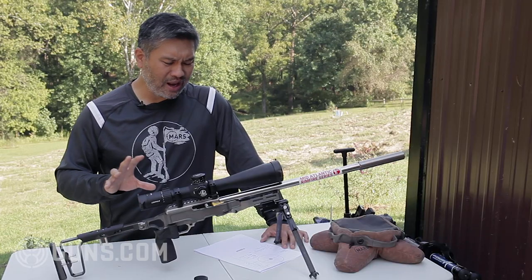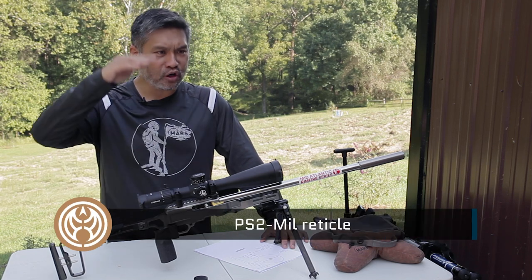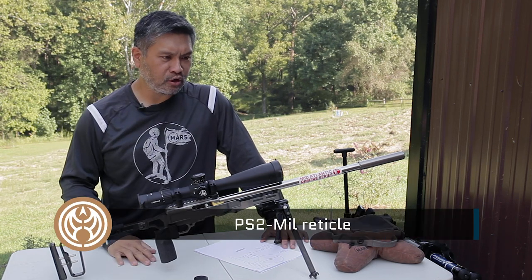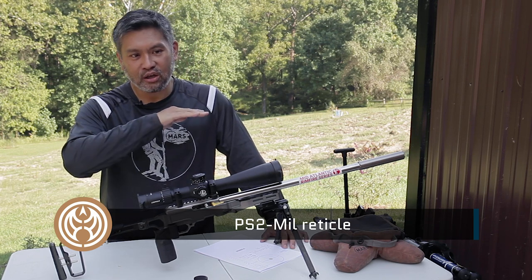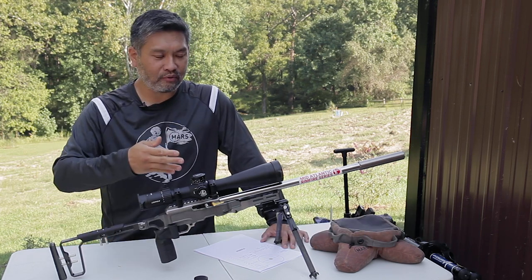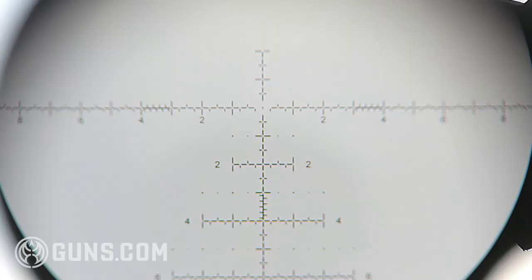Now, the one thing I did have one little criticism about with this specific reticle was the vertical line. So typically in a crosshair, if you can imagine a crosshair, you'll have a horizontal line and a vertical line, right? Well, in this one, the vertical line above the center only goes up 2 mils. Now, why is that a big deal?